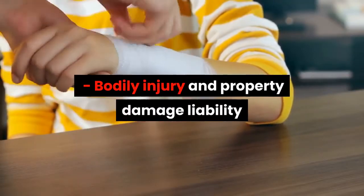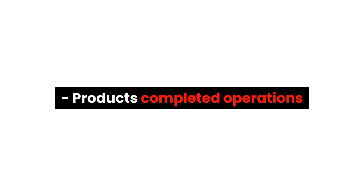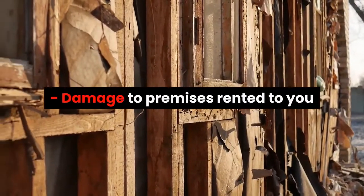General liability insurance quotes usually include bodily injury and property damage liability, personal and advertising injury, medical payments, products completed operations, damage to premises rented to you.